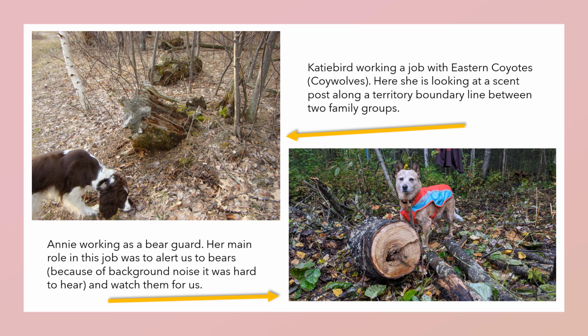And just as some examples of past dogs, these guys that these next couple slides I'll show, they are all either retired or they have passed on. So Katie Bird, the Springer Spaniel here, is working with eastern coyotes, otherwise known as coywolves. In this particular picture, she is actually telling me about a scent post that's along a territory boundary line between two different family groups of coyotes.